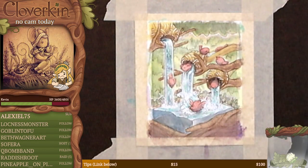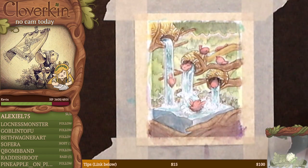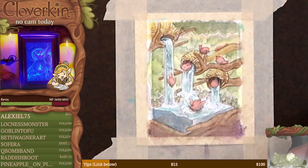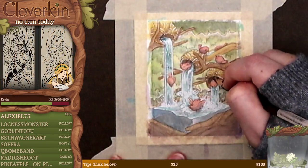I think this is basically done. Aw, Cat, that's so sweet. Your dad sounds like a wonderful man. I bet he's a sweetheart. Do a little bit more detail on these little birdies.